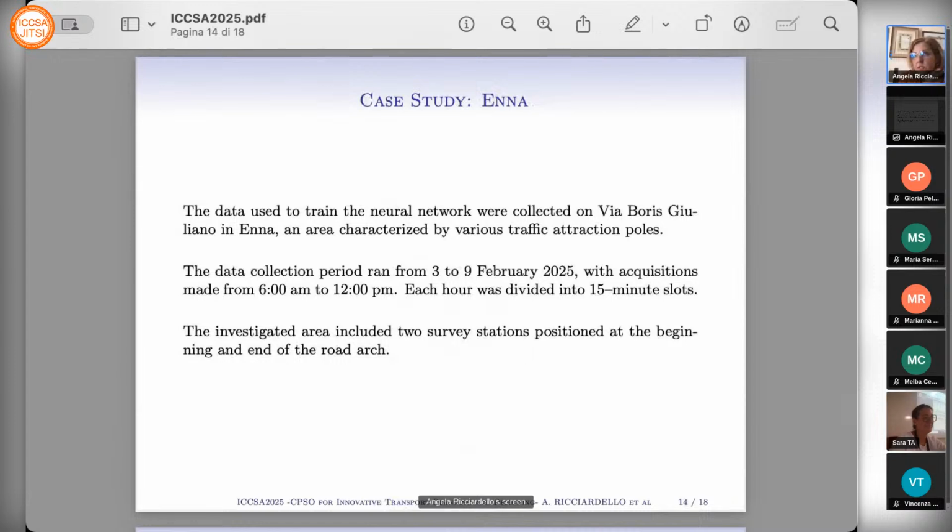The presented procedure has been applied in a real case study, an area characterized by various traffic attraction poles, that is via Boris Giuliano in Enna. The data for the training of the neural network have been collected in a week from 6 a.m. to midnight with 15 minute slots.